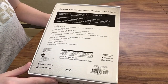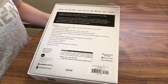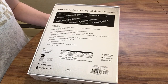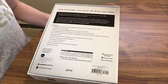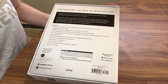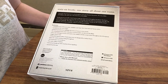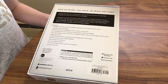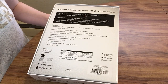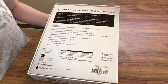As I said, this is the NIV. It is also available in the ESV, and the new covers in the ESV will be coming out in April at some point. You're going to have an introduction by Louis Giglio. We have 66 book introductions that highlight the story of Jesus in every book, and that's what I love most about this Bible, that it does highlight and pull out everything about Jesus in every book, both the Old Testament and the New Testament. There are 6 essays that draw attention to the broader narrative of the Bible, over 300 full-page articles and nearly 700 sidebar articles that reveal Jesus throughout all of Scripture.